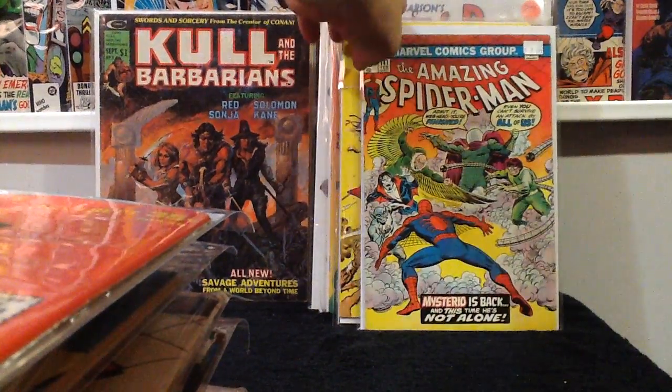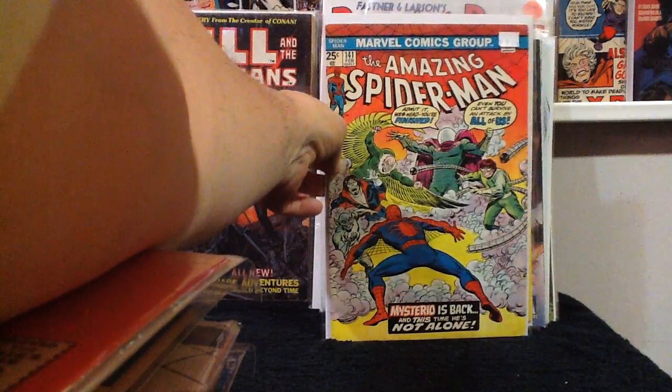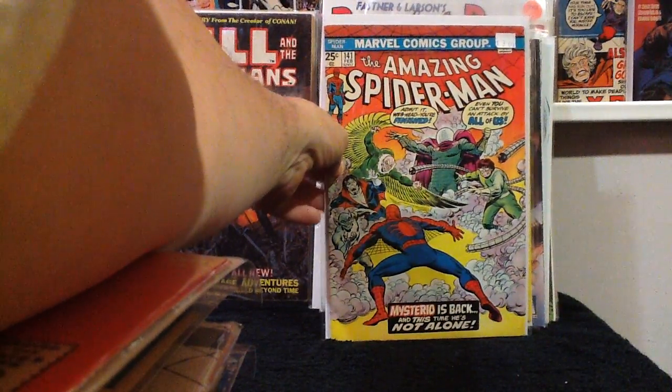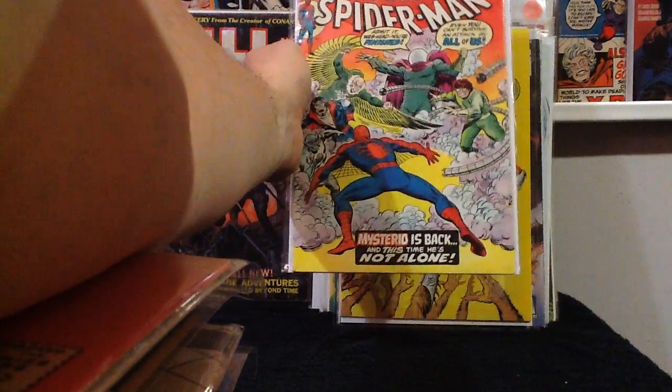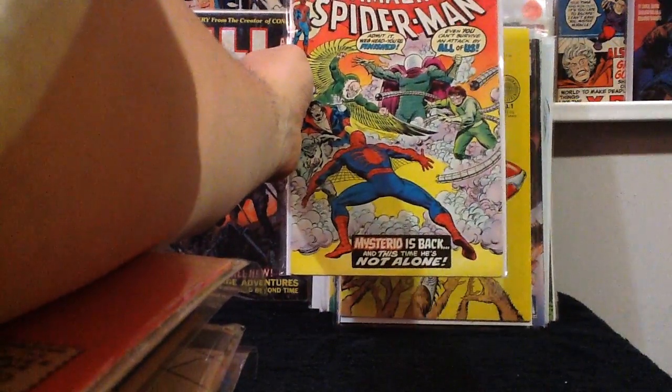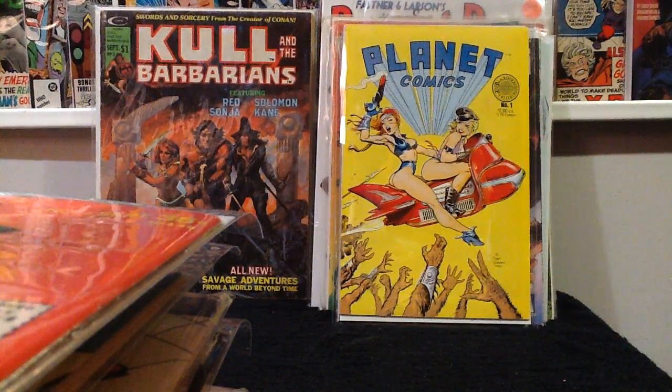Grabbed this for $3. Amazing Spider-Man, number 141. I don't have many books below number 200, so anytime I can see one out there, I'll grab it. And this was a decent price for a book that's in decent shape. So, this next book here I was very, very happy to get.